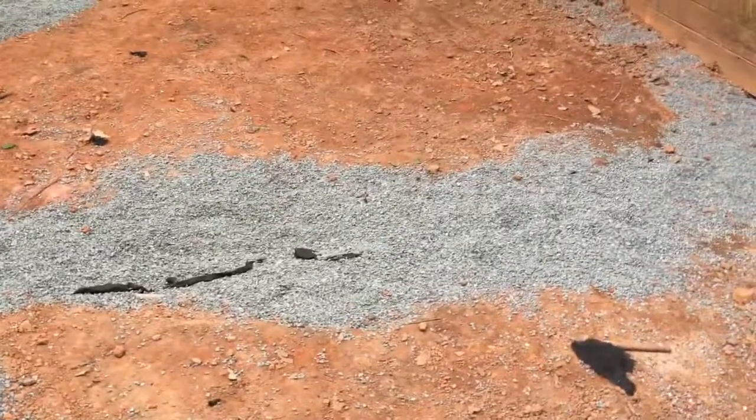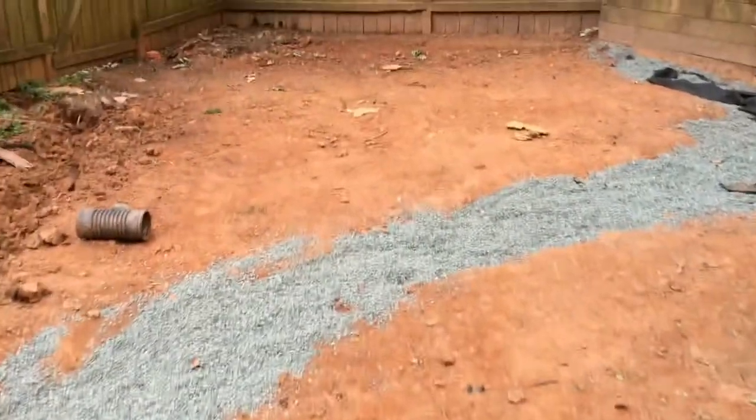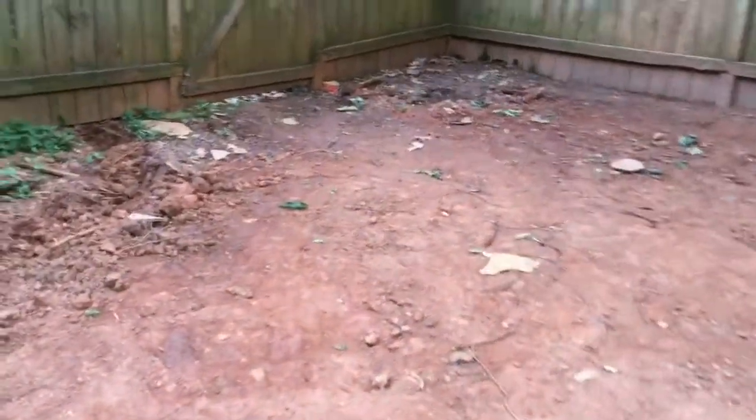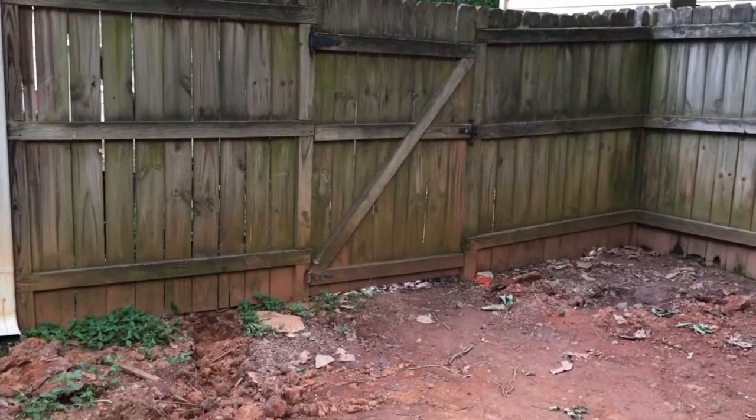Where the deck ends, the flagstone pathway ends, is where I'm gonna put a little deck, a flagstone pathway. It's gonna curve through here and then go out this door to the front, and it will go all the way to the front yard.